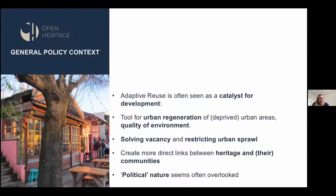Of course, it's also very much linked to either solving vacancy in inner city areas often, or restricting urban sprawl by forcing reuse within the built-up area rather than allowing new development outside. And what is also interesting is that adaptive reuse is one of the practices that in many policies and countries is in some way seen as a way to connect heritage with the community. So they can directly use a building that is a heritage building, and this is something that at least some of the countries already want to start to stimulate.